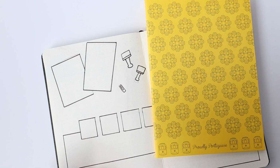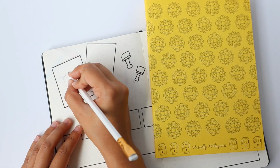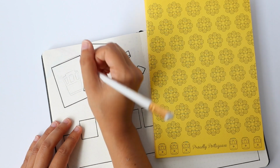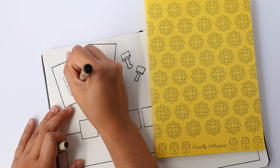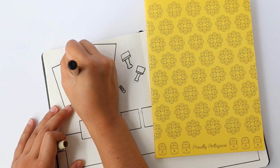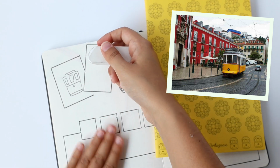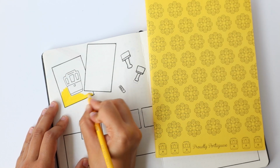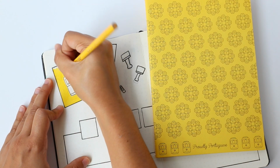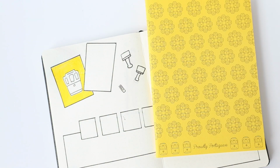If you couldn't already tell by the proudly Portuguese text on this notebook, this is another stationery purchase I made in Portugal. I bought it in a small stationery shop in Lisbon, and I couldn't walk away without it because it has this beautiful tram pattern on the notebook cover, which if you've ever been to Lisbon, something that they're iconically known for are these beautiful looking trams throughout the city. I decided to just draw one on my doodle of this cover because I did not want to spend 20 minutes just drawing the pattern for this. And I really liked how it turned out, and I rarely ever use yellow in my bullet journal, so this also felt like it forced me to add a little sunshine to my spread, which I appreciated.